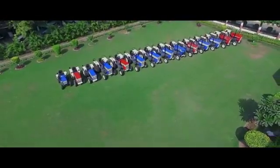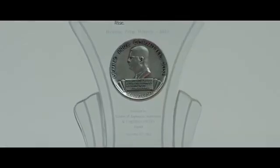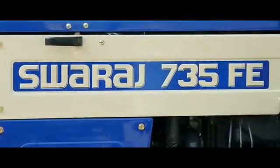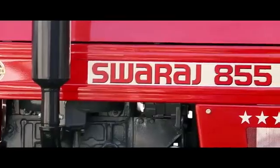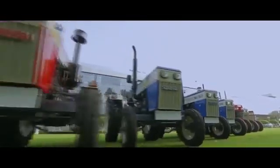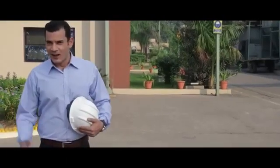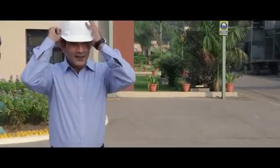Today, lakhs of its tractors are toiling around the world. Swaraj Tractors has the honor of receiving the Deming Prize, awarded for its high quality and extraordinary customer service. That is why Swaraj Tractors are endorsed as Kisan ka power, Desh ka bharosa. So come, let's step inside the plant and explore how Swaraj manufactures such powerful and amazing tractors.